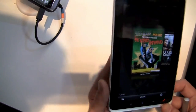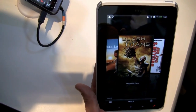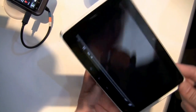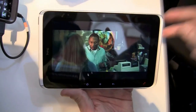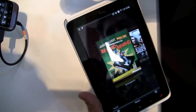So that way, you can browse through a catalog of movies where you can select a trailer or the full film, purchase, rent it, and play it back the way you want. So just tap on click and rewind and watch the film straight away. Okay. Just making the most out of the beautiful 7-inch screen. Okay.